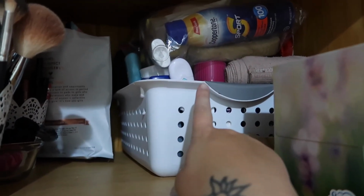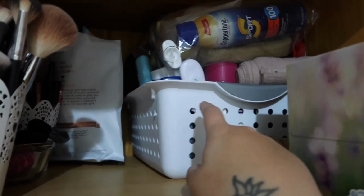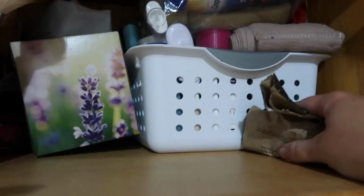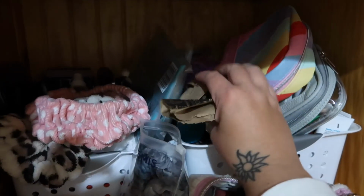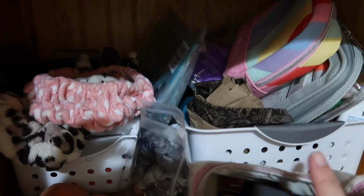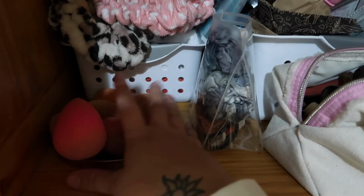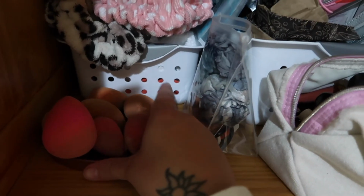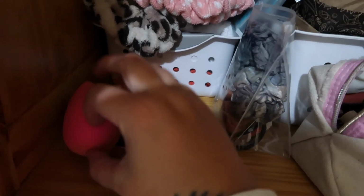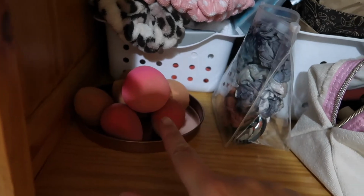This is like my pharmacy. So it's got all my sun care and then all of like whatever medicines you can find, along with a box of tissues. These need to go down here. These are like shower bombs from Lush, so I'm just gonna check them in there. But yeah, just kind of tidying it up a little bit. This tray normally isn't here, but I just put it there because I recently got like 6 or 7 beauty blenders, and so it's going right there until I can clean them all.